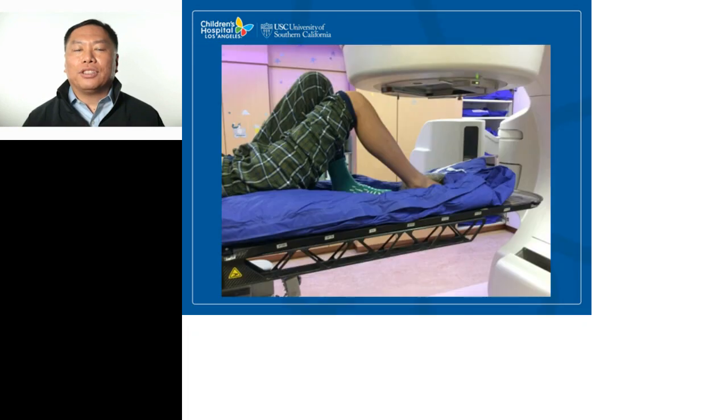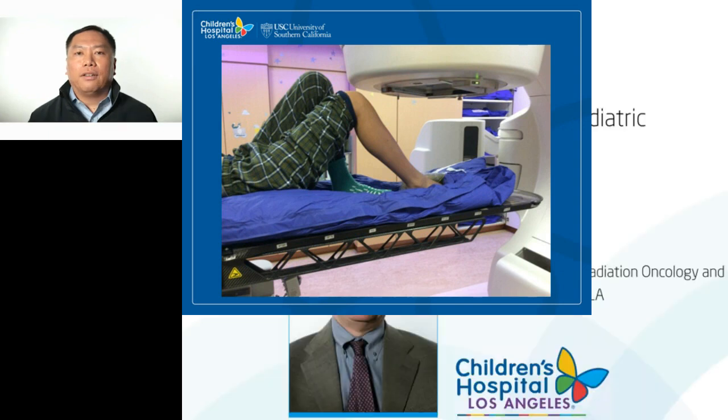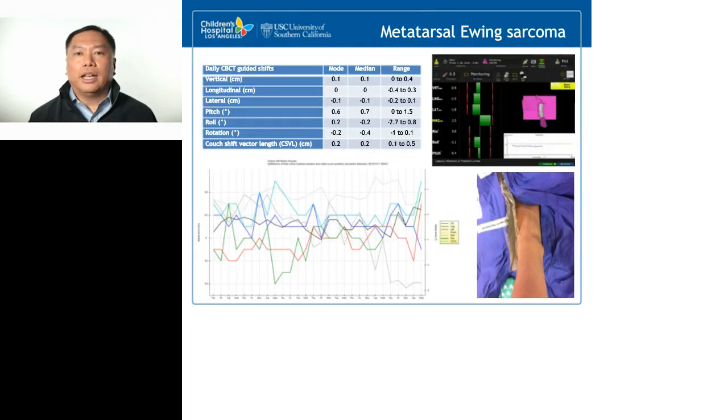In this example, you're seeing treatment for a teenager to his right foot. This is an example of a patient who is very compliant and has an immobilization system that's very tight. The body fix bag wraps around his foot and his toes, limiting the amount of movement. However, it also limits the amount of patch that the Align RT cameras can see. Despite that, the Align RT cameras are telling us that the degree of shifts is actually quite minimal.